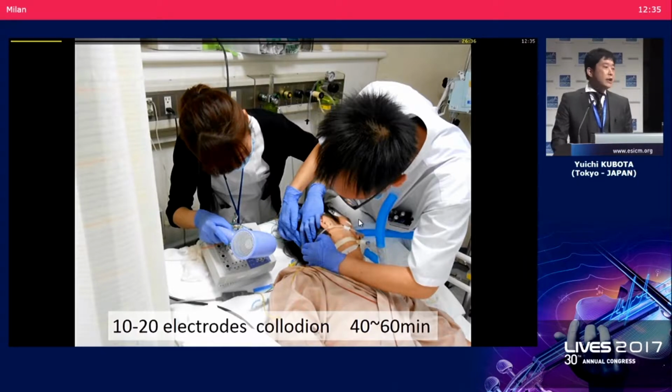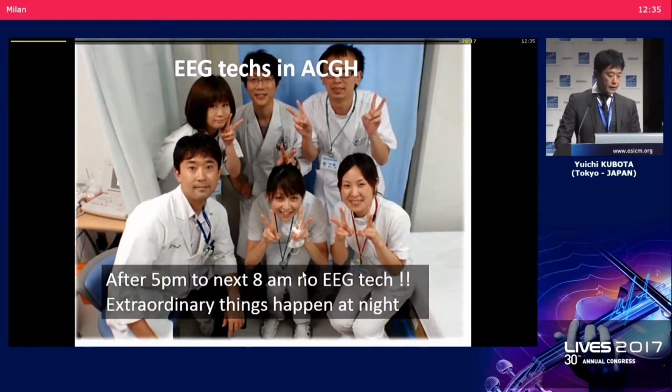At the beginning, we do a 10-20 electrode placement, as has been conventionally conducted. It usually takes 40 to 60 minutes for installation using collodion, like this. Then these are our EEG techs.